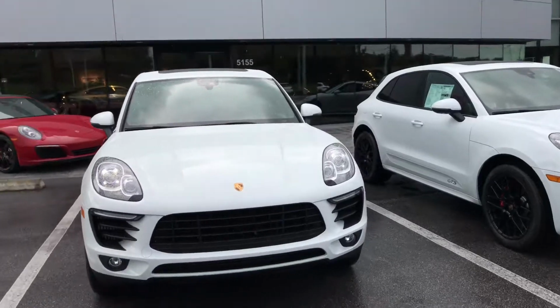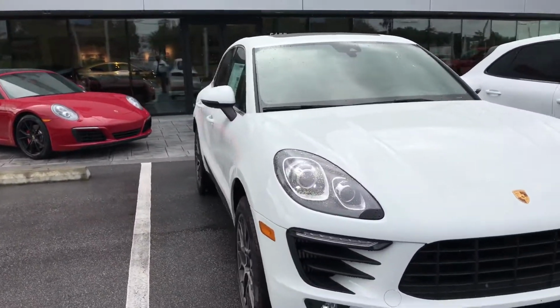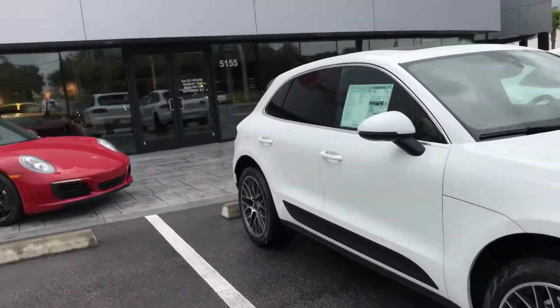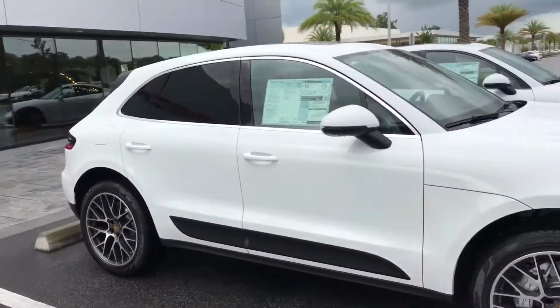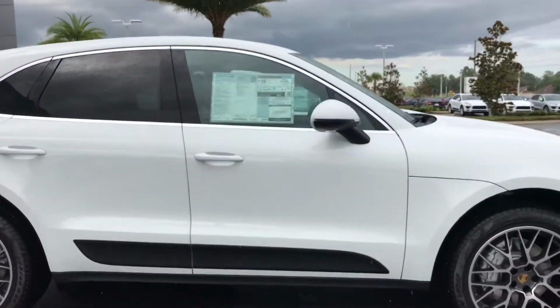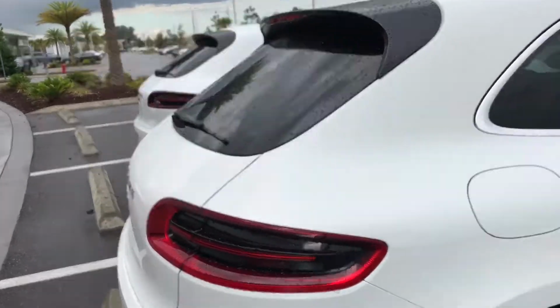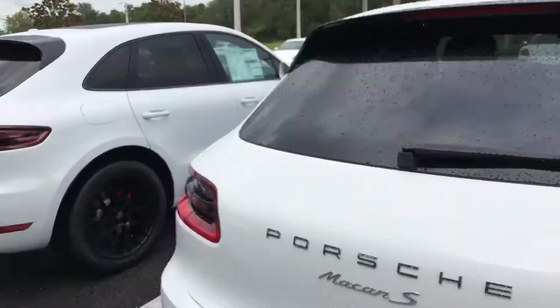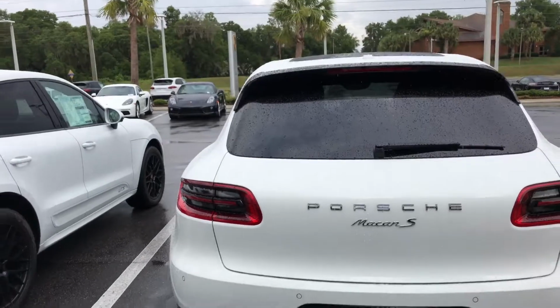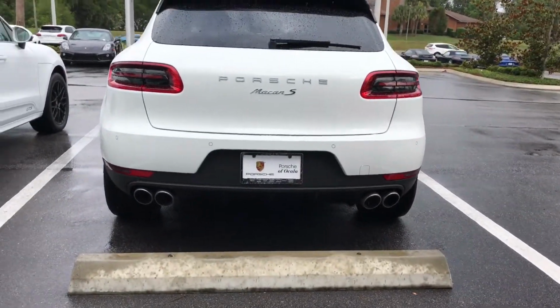Starting with the S model, it's a 3-liter V6 twin turbo. Standard, you have the backup camera and parking sensors. This one's equipped with the RS Spider design wheels. You have power tailgate as standard. LED tail lights, the 4 exhaust tips in the rear.